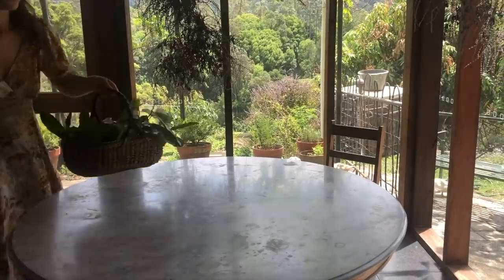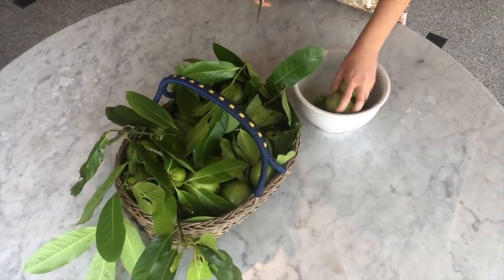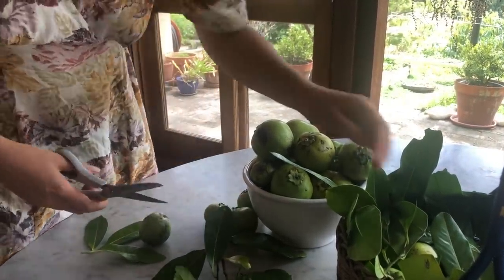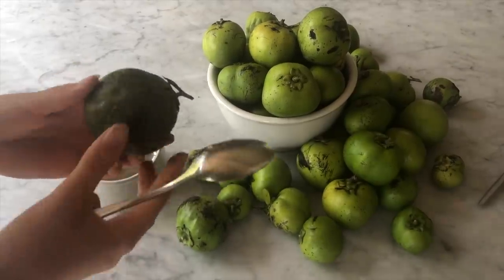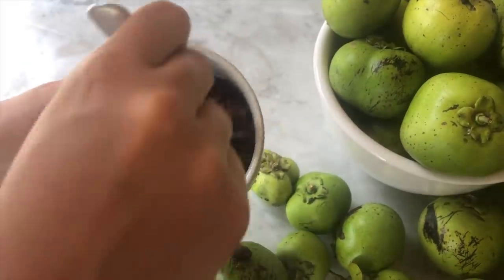Time to process the black sapotes. We saved the leaves for the goats because they love them so much. Black sapotes take a while to ripen, so we're going to leave these ones. But we have one that we picked last week. When they are mixed, they go the yummiest chocolate pudding texture.